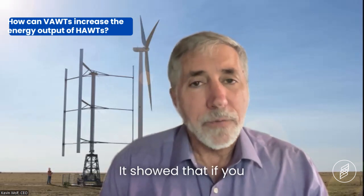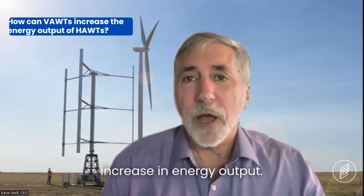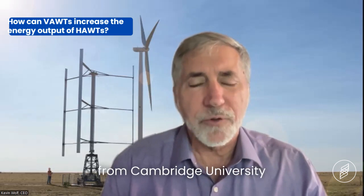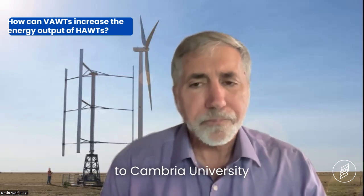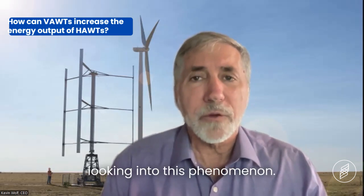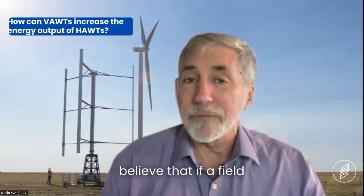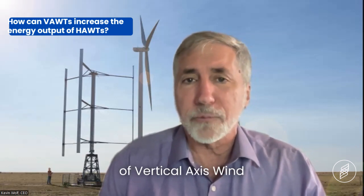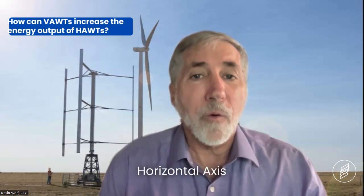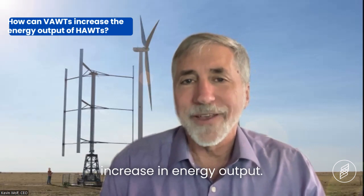It showed that if you added these vertical axis wind turbines in wind farms, we should see an increase in energy output. He went on to do many, many different studies on this effect, from Cambridge University to Stanford University to Columbia University in Canada, and much research went into looking into this phenomenon. And the fundamental summary is that they believe that if a field of vertical axis wind turbines is properly placed into a wind farm, the existing horizontal axis turbines should realize a 10% increase in energy output.